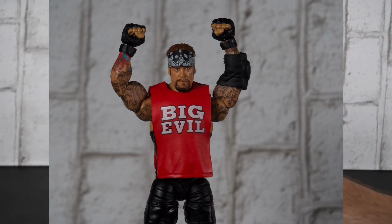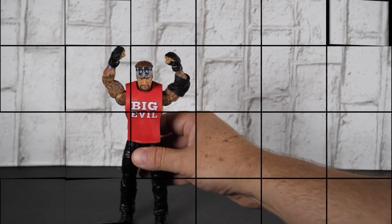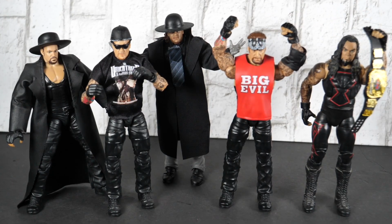He looks better with the bandana on than with the double thing. And then he's got the shirt. I like the legs on this one. So you have him right there. And here you have him with some of my other Undertakers. I believe this is all of the ones I own right now.